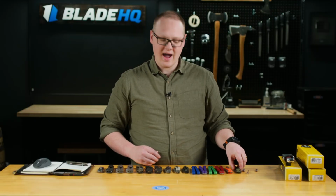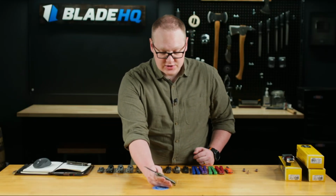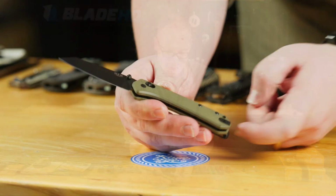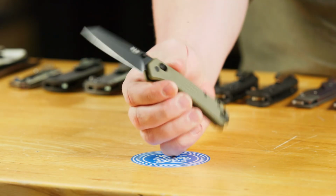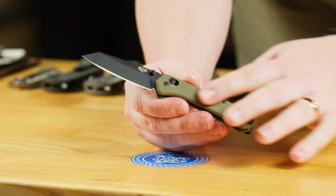Next up, new from NAFS, we have a couple new flavors of the Yipper. So the Yipper is a Ben Peterson design, which you can kind of see by this little nubbin right here where your finger kind of grabs. That to me is a dead giveaway. This is a Ben Peterson design. Very fun, a nice textured G10 handle.